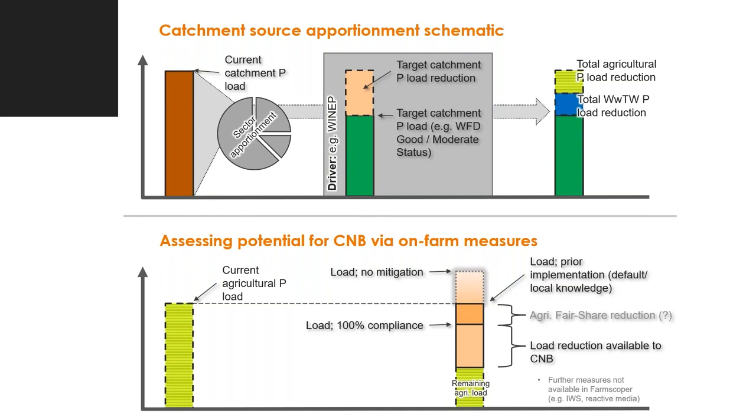Now, we've simplified this a little bit. We're working in headwater catchments, so the two key sectors are agriculture and wastewater treatment works, but SAGIS also looks at other sectors as well, including urban, highway runoff, septic tanks, intermittent discharges as well.